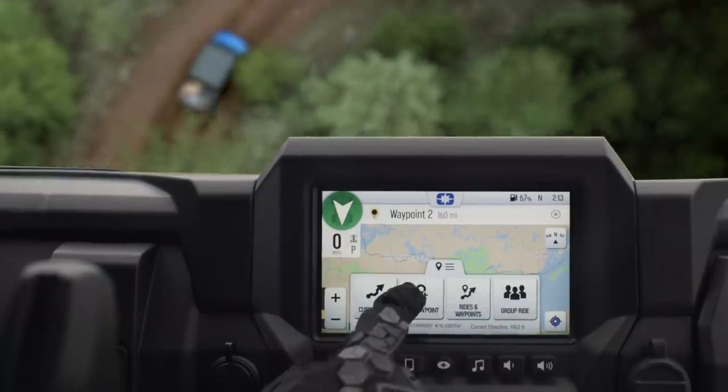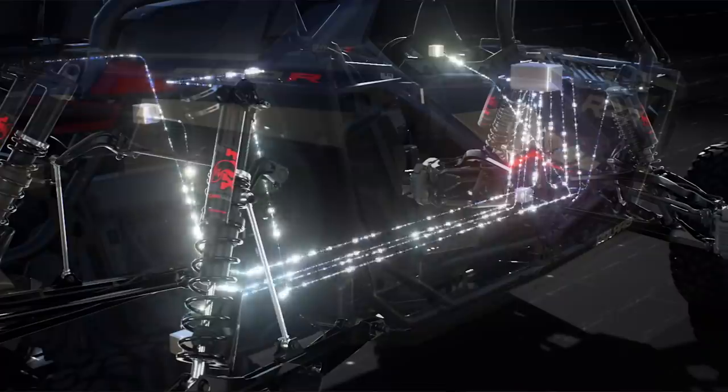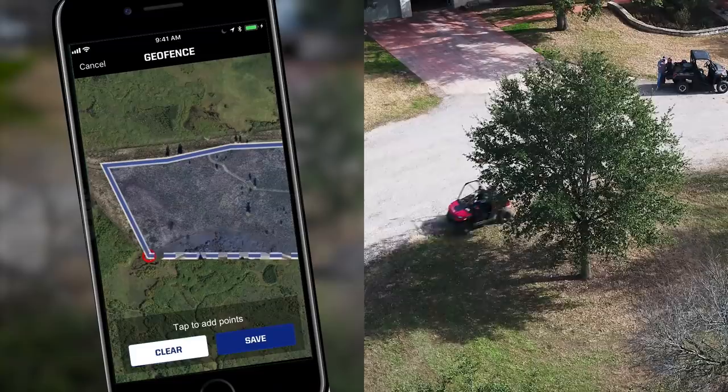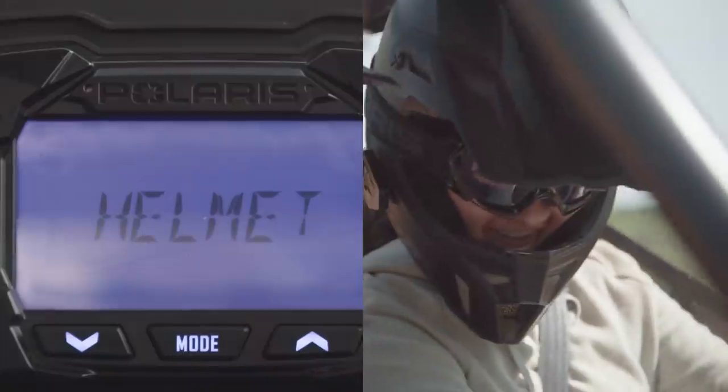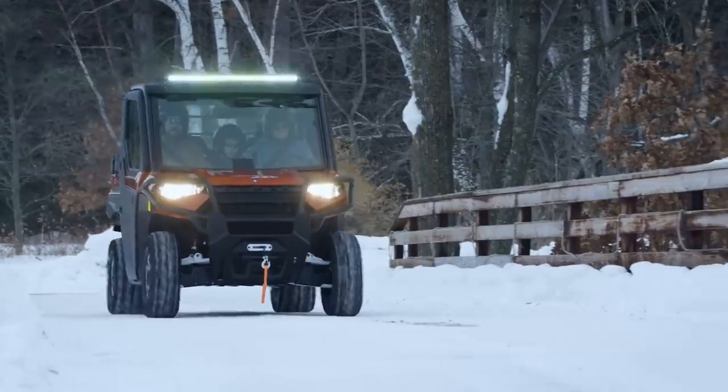And when we spend time with our customers, either on the trail or at work, we are constantly listening for innovative ways to help them go further and do more. You've seen us do this with the introduction of Ride Command across our brands, dynamics on our RZR products, safety features like geofencing and helmet aware in our youth lineup, and climate control in our North Star Rangers.